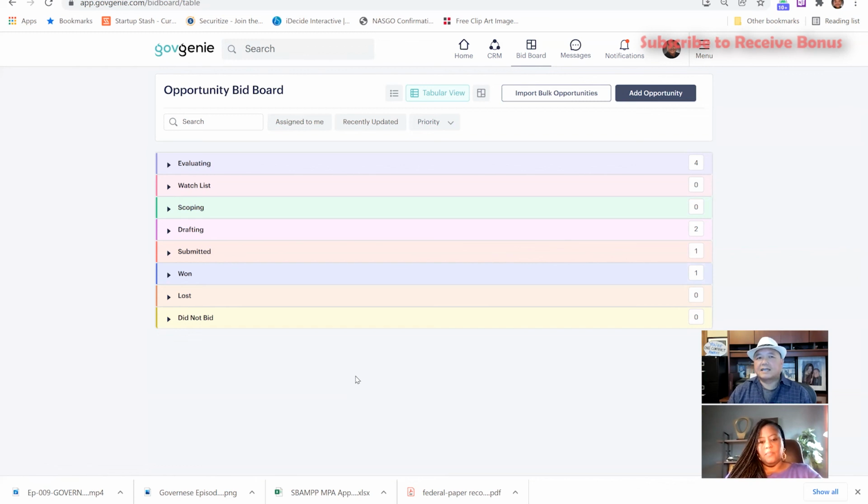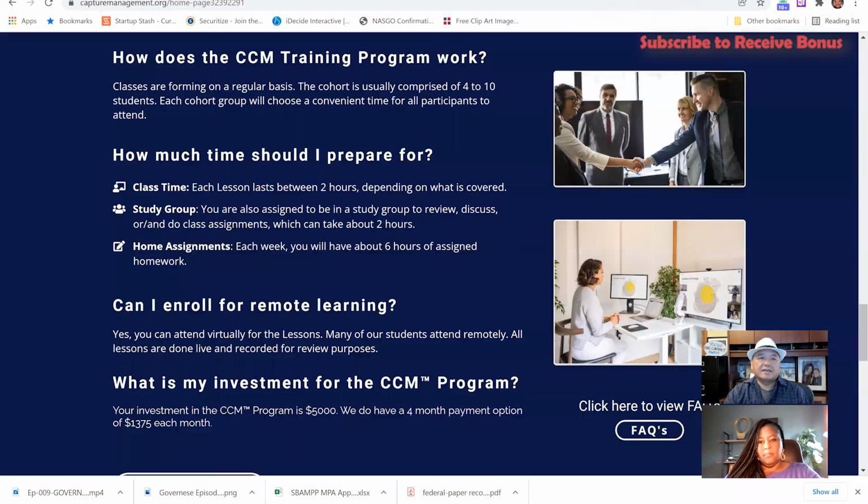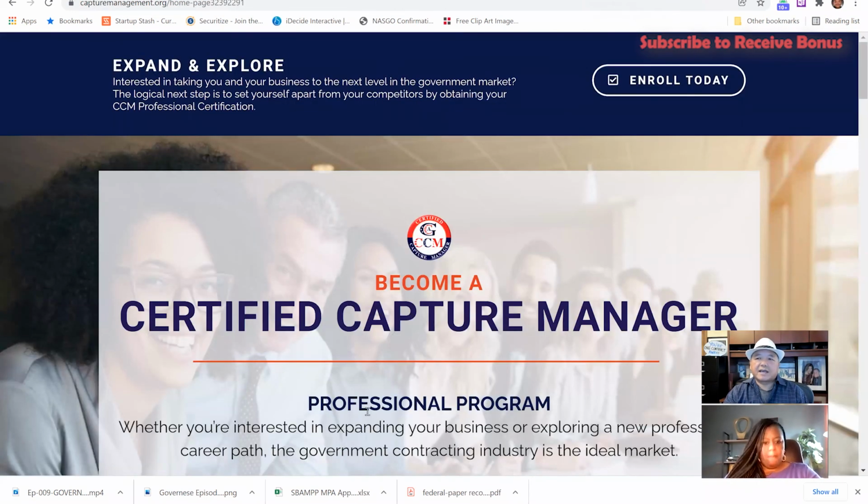And the reason for that is because they've got to leverage that win, that project, to other new opportunities, using that as a reason to build a relationship with the contracting officers, the COR, the program manager, the directors there, so that they can win other new projects. So as a capture manager, we looked at a few different tools. Governese as a tool to help you manage the capture process itself. And if you need to learn how to be a capture manager, we talked about the Certified Capture Manager program at capturemanagement.org. So with that said, any closing thoughts before we wrap up today's Governese session here?